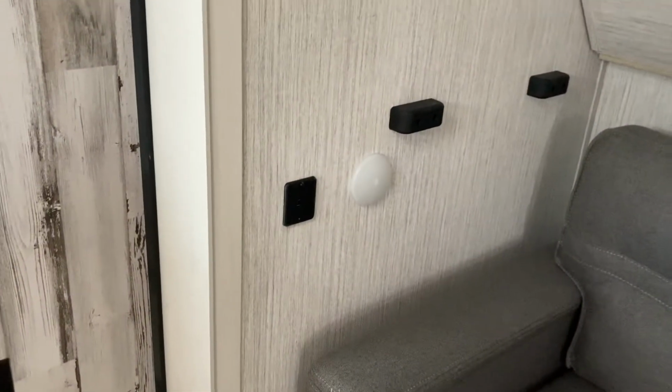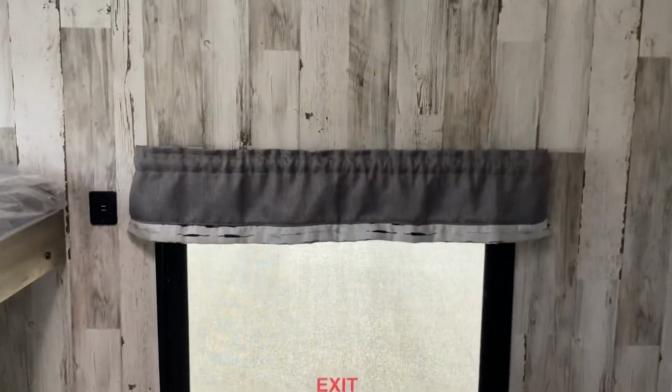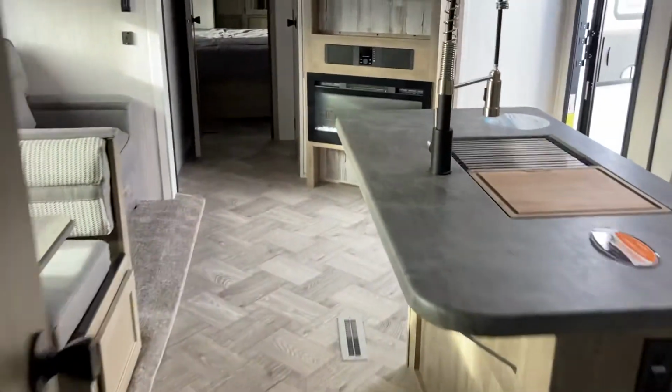need to. And although we got them wrapped up, nice teddy bear finish on the mattresses. USB chargers here as well, so everyone can keep all their devices charged. You've got that nice faux barn board finish on the back wall as well. So again, brand new floor plan to us this year from Puma.